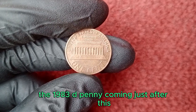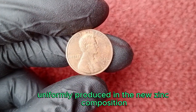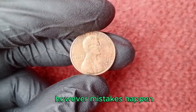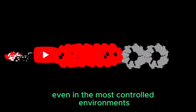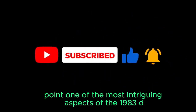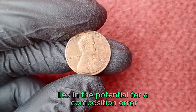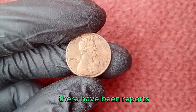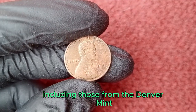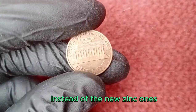The 1983 D penny, coming just after this change, was supposed to be uniformly produced in the new zinc composition. However, mistakes happen, even in the most controlled environments, and that's where the magic of rare coins begins. One of the most intriguing aspects of the 1983 D 1-cent coin's value lies in the potential for a composition error. There have been reports and verified cases of 1983 pennies, including those from the Denver Mint, being struck on the old copper planchets instead of the new zinc ones.